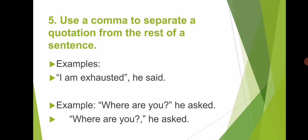Number 5. Use a comma to separate a quotation from the rest of a sentence. In American English, commas always go before closing quotation marks, but in British English, it's afterwards. So we're going to focus on American English. For example, "I am exhausted," he said. The quotation "I am exhausted" doesn't end with a period. Because this is part of a sentence, we have to put a comma after exhausted, before the quotation mark, and then put he said.